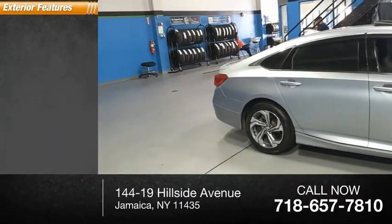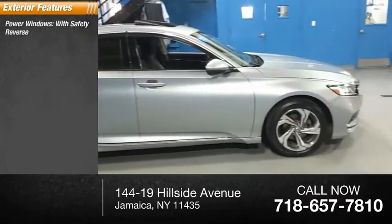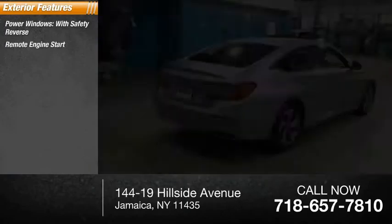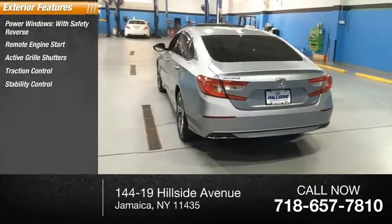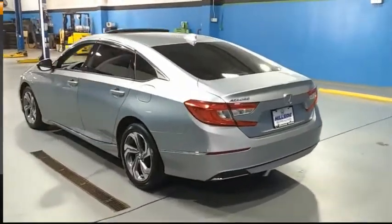Here are some of this vehicle's great options: power windows with safety reverse, remote engine start, active grille shutters, traction control, stability control, power brakes, braking assist.